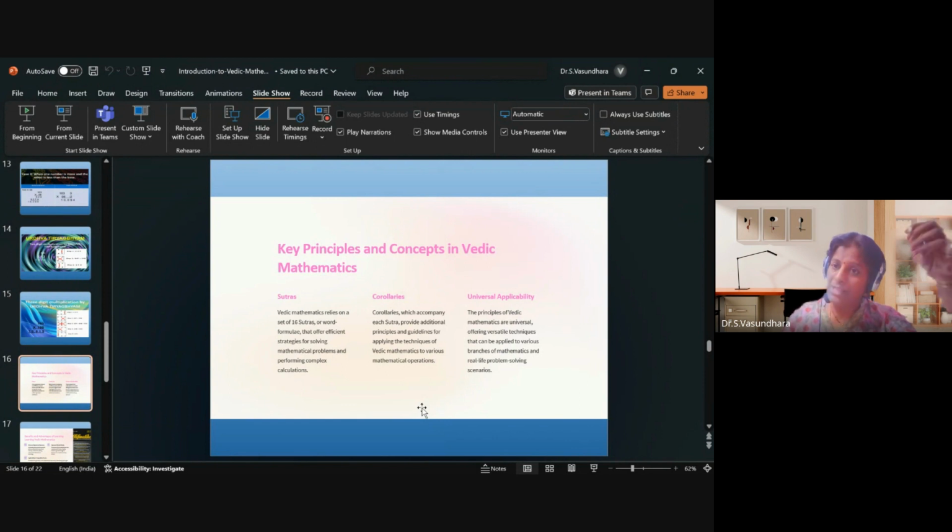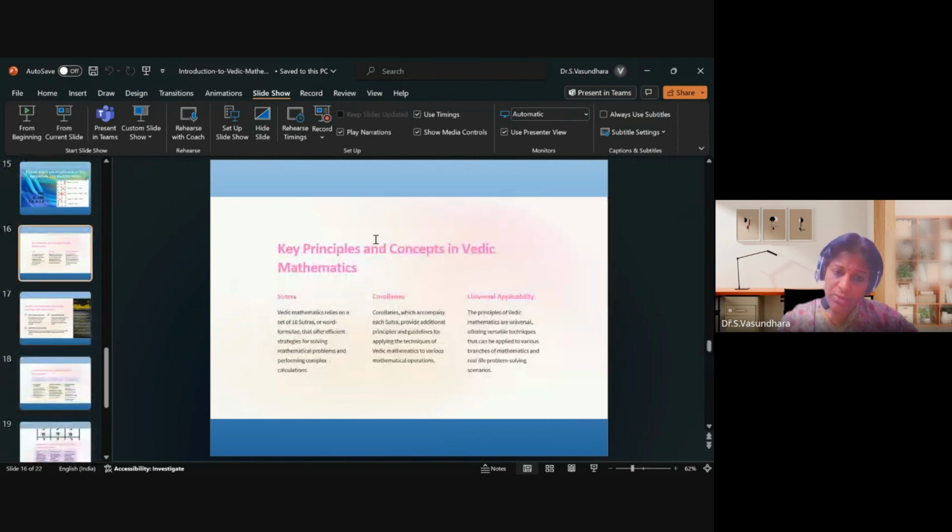All the formulas can play a key role in the numerical applications, like so-called computers or machine learning applications. We have a lot of applications with the help of this Vedic mathematics. So the sutras here, what happened? The 16 sutras are the word formula that offers an efficient strategy for solving mathematical problems and performing complex calculations. And the corollary which accompanies each sutra provides an additional principle.